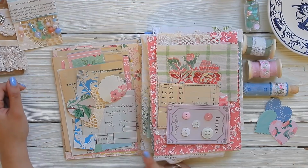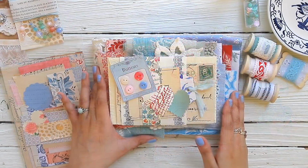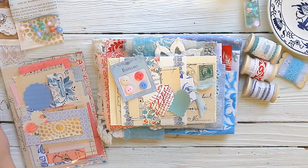And now it's time to take a look at the French one. Alright, you guys, so this is the French one. You'll notice it's pretty much the same construction or method.